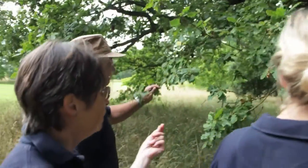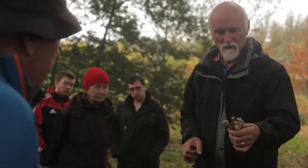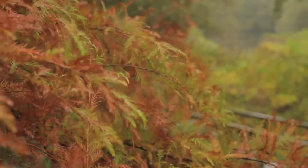You could come here and you could walk your dog and it's lovely and green and you'll have a wonderful time. With a bit of help from the arboretum, this whole world of conservation, of plant ecology, is opened up to you.